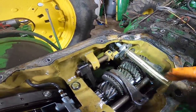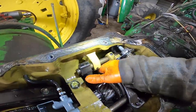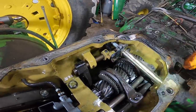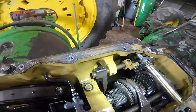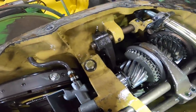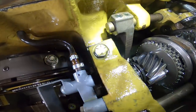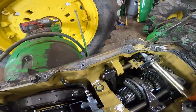So if I go back that way, well, we know what the problem is. The fork, it looks like to me the fork, it's either broke or it just wore to where the ears are sliding right over the top of the clutch collar. Alright, well, I know where I'm going now. Let's get this off of here.